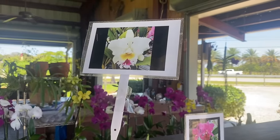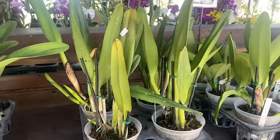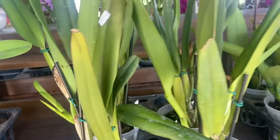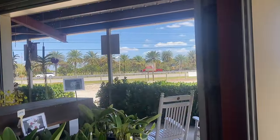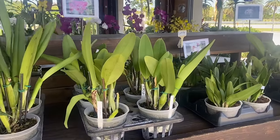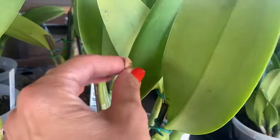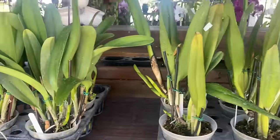This is a beautiful one. Beautiful. And I love how they're all... Look at this one with how many growths. This is gorgeous. I'm so impressed by this little shop. Look at the pretty view. It's so breezy. You can sit down and think about what you're gonna buy. Oh my goodness, look at this. This is standing out. This is gonna be a beautiful bloom when it happens. And it looks like it's getting ready to bloom soon. I love it.